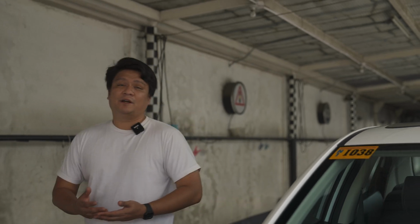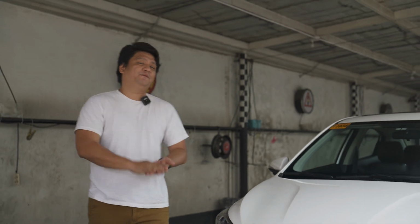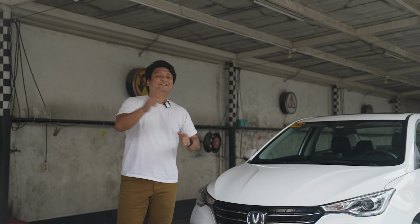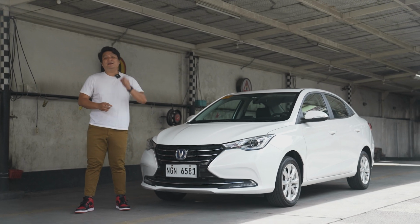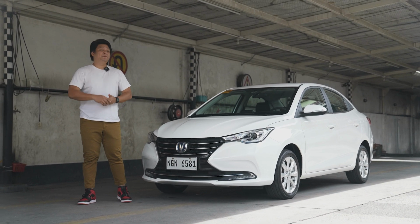Now, car buying is hard. If you want to make an informed decision about your next purchase, you've got to read a lot of reviews, watch a lot of videos, but we're here to help you out. This is a Changan Alsvin, and we think this might be the subcompact sedan you might be looking for.